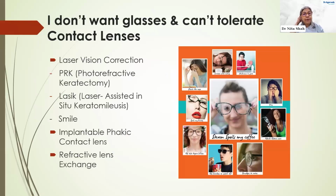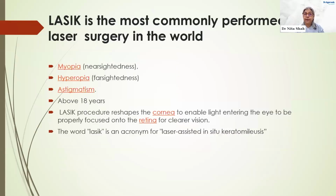So generally we have people coming to us saying, I don't want glasses, I can't tolerate lenses. So what do we have to offer? We have various things to offer. In laser vision correction, we have PRK, photorefractive keratectomy, LASIK, and SMILE or lenticular extraction. We have implantable lenses and refractive lens exchange for patients who are not fit for laser. So let's go through this individually.